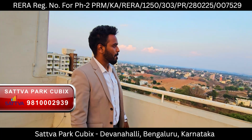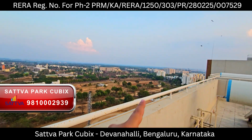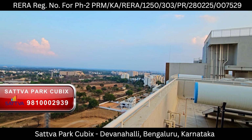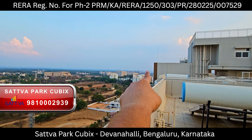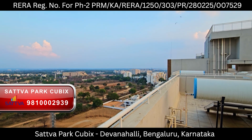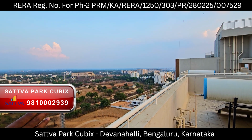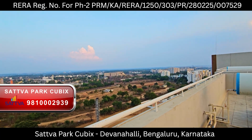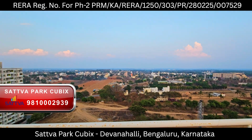That is there. And then you have a couple of high-rise apartments there. This is Brigade property, Brigade Orchard, ready to move in. And again, you have this view of the airport point. And this is also going to get extended. Currently we have Terminal 1 and 2, but Terminal 3 and Terminal 4 are also in progress right now. So lots of green area nearby and there is no high-rise.